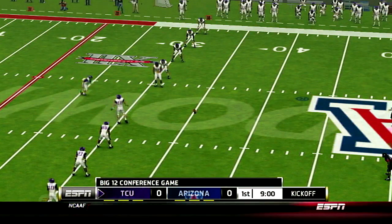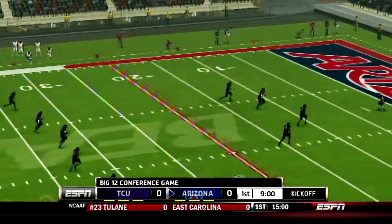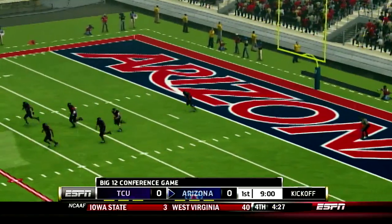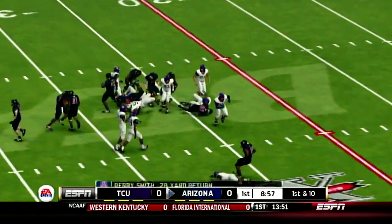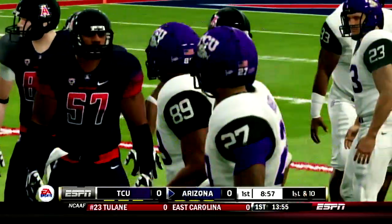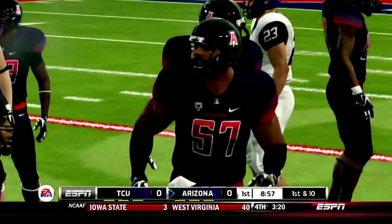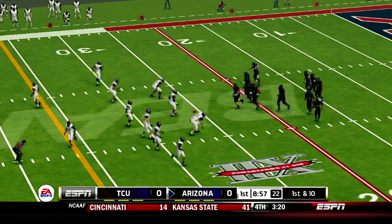We'll see how these two teams play in this game as they prepare for the opening kickoff. Nice kick, plenty of distance. He's to the 20. And he's tackled at the 25. The quarterback leads the team out on the field for the first drive.